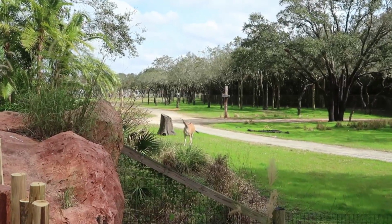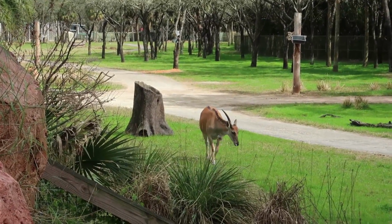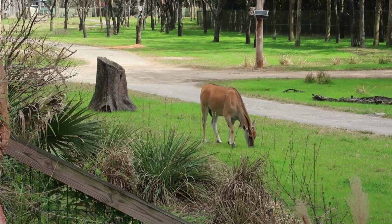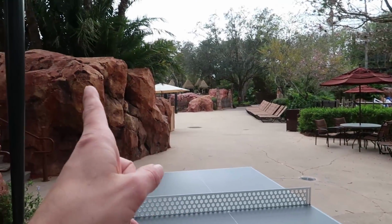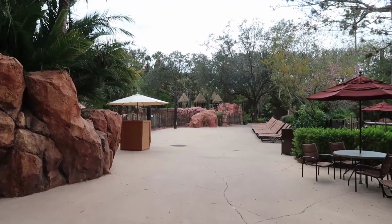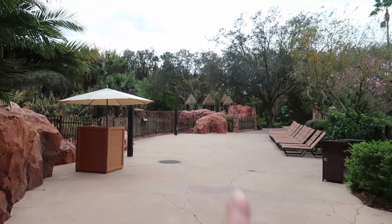And then as we just kind of turn around to one side, you can see there's more of the Savannah right there. Just to kind of keep our bearings, here's the pool bar again. We were just up on the other side of this little rock outcropping, and we're gonna head in this direction. I think there's another little area over here where we can overlook and see some animals, and it looks like there's a playground back there.